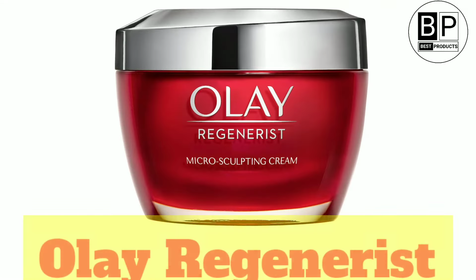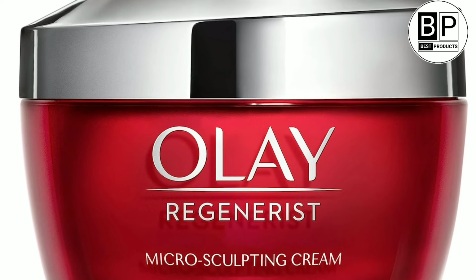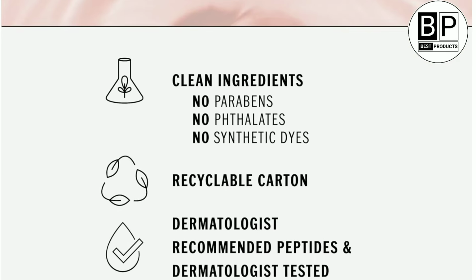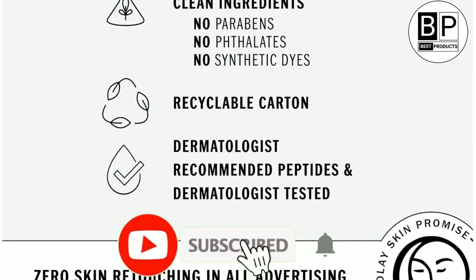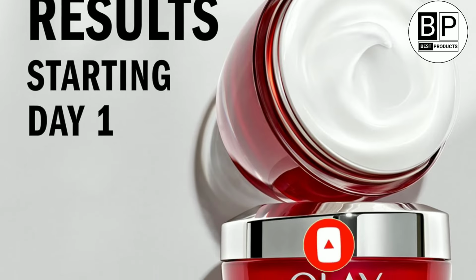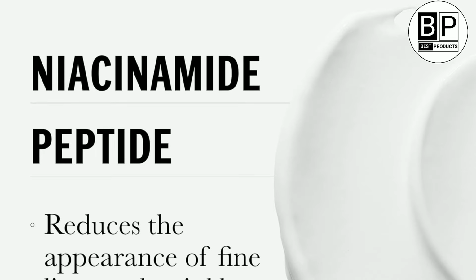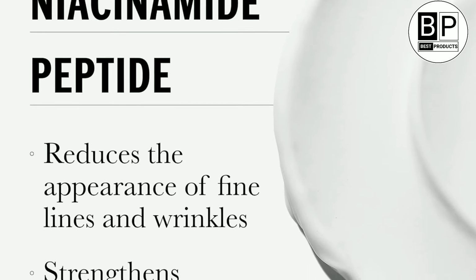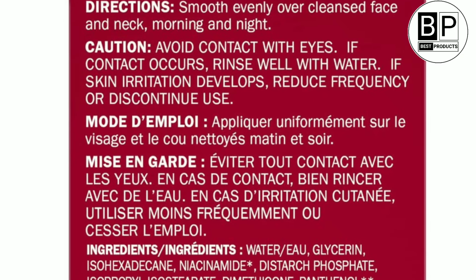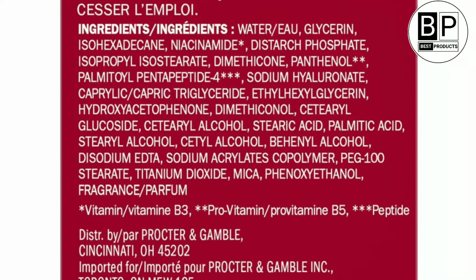Number 4. Olay Regenerist Micro Sculpting Cream. The BP Beauty Lab's gold standard moisturizer, Olay Regenerist Micro Sculpting Cream delivers great value and near record levels of hydration with a mix of hyaluronic acid, niacinamide and peptides. In Beauty Lab moisturizing tests using the corneometer device, the formula boosted skin's hydration by 68% 3 hours post-application, one of the highest moisturization scores in lab history, and maintained the top spot after 24 hours. Oily skin types should consider that its rich cream texture could be too heavy.